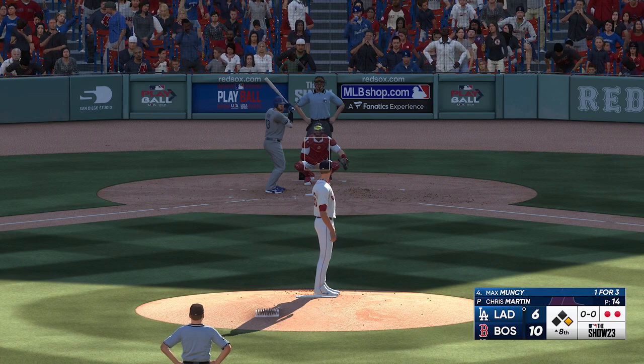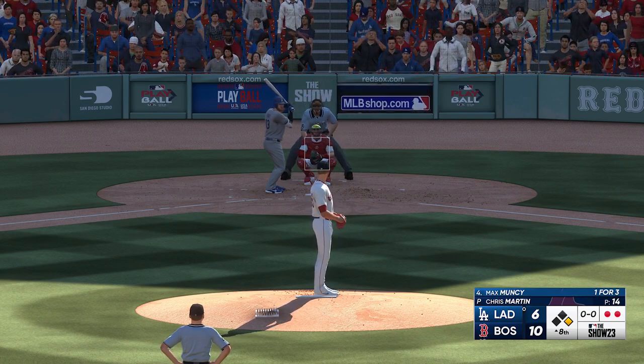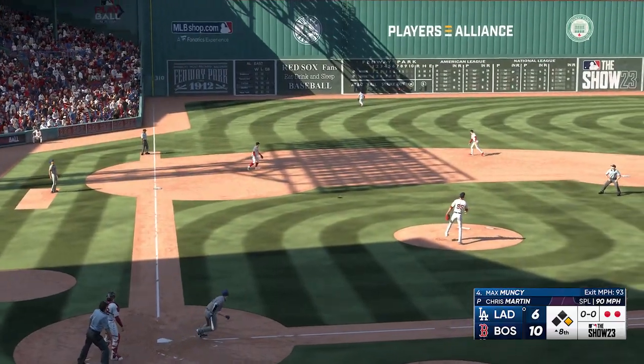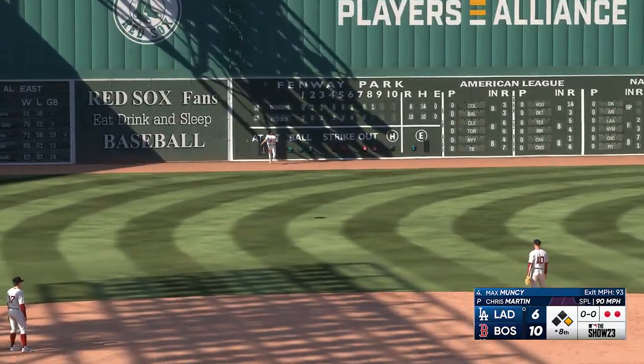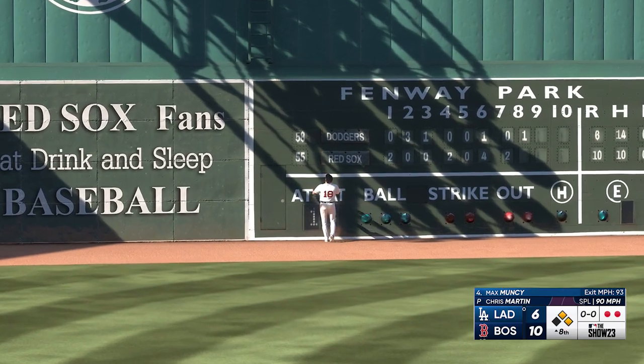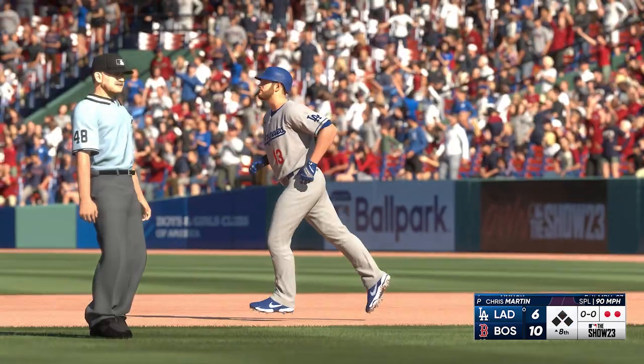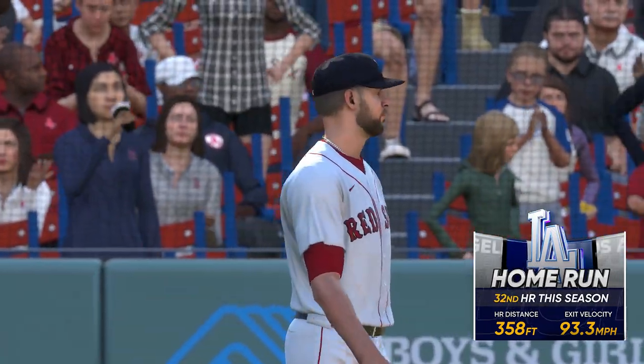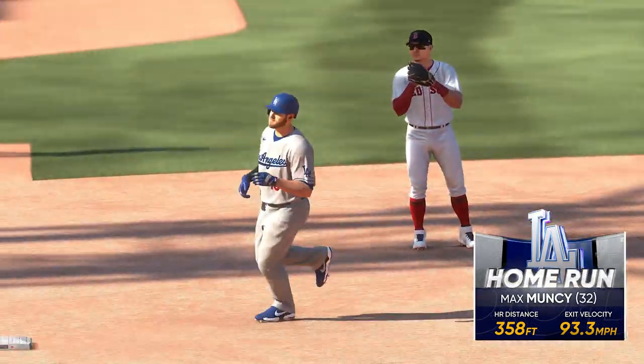So two down. Here's Max Muncy, that funky Muncy. That one is blasted left field towards the monster. And out of here, he deposits that one into the monster seats. So he blasts one out the other way, and they cut into the deficit. It's 10-8.